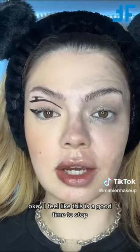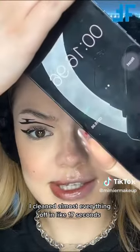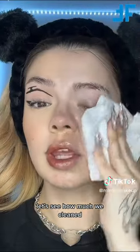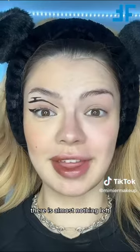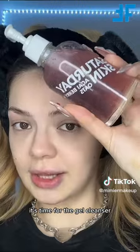Okay, I feel like this is a good time to stop. I cleaned almost everything off in like 17 seconds. Let's see how much we cleaned. There is almost nothing left. I would say the melting makeup balm is killing it. It's time for the gel cleanser.